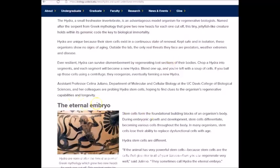Let's see, they say right here, the Hydra are unique because their stem cells exist in a continuous state of renewal. So they call it the eternal embryo because, you know, we use embryonic stem cells in tons of different procedures because infants, you know, after conception, they grow. They have to grow their brain. They have to grow their nervous system. So those stem cells are very, very important. But the Hydra is unique because their stem cells exist in a continuous state of renewal.